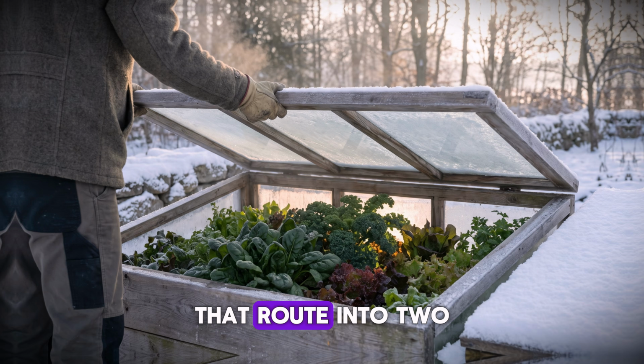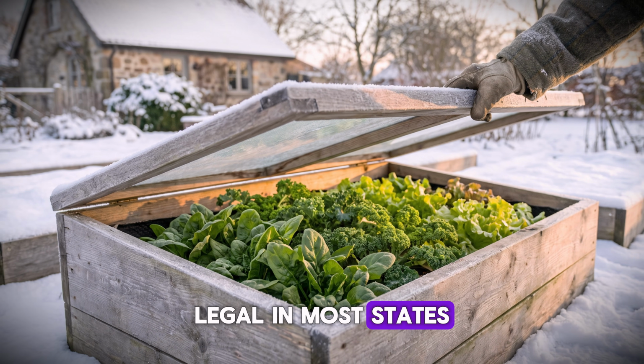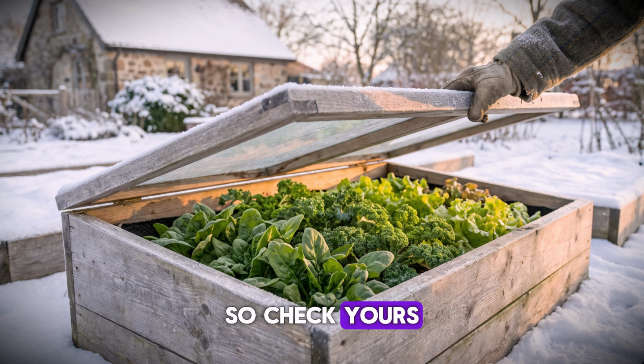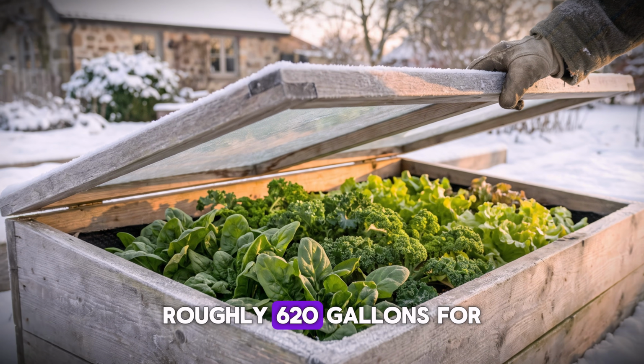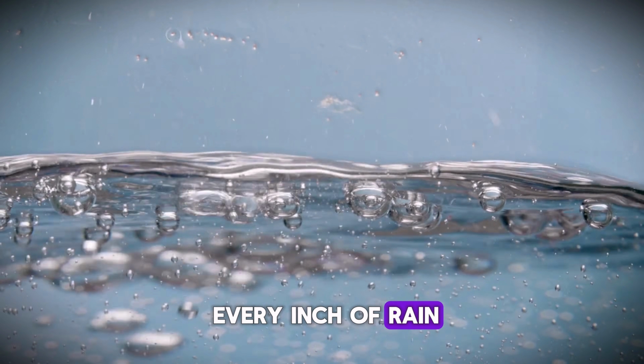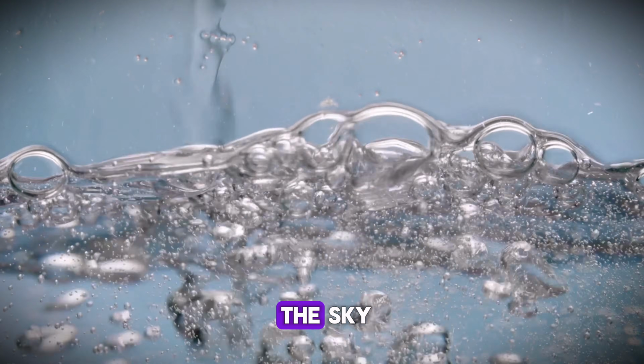Add gutters that route into 2 55-gallon rainwater barrels, legal in most states, restricted in a few, so check yours, and 1,000 square feet of roof will catch you roughly 620 gallons for every inch of rain that falls. That's most of your summer irrigation, free off the sky.